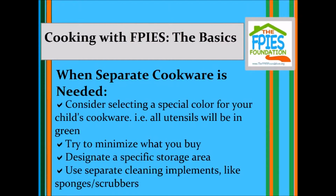Another point to consider is making it fun. Fun-shaped muffin tins, a large collection of cookie cutters, seasonal-themed cake or brownie pans, and even small kitchen appliances that will add a touch of variety to your child's diet. And as for storage, it can be helpful to designate a special cabinet or shelf in the kitchen for storing your child's cooking equipment. Label as necessary depending on your family's needs. And for cleanup, some families feel comfortable buying a separate sponge for washing the individualized cookware in an effort to prevent contamination.